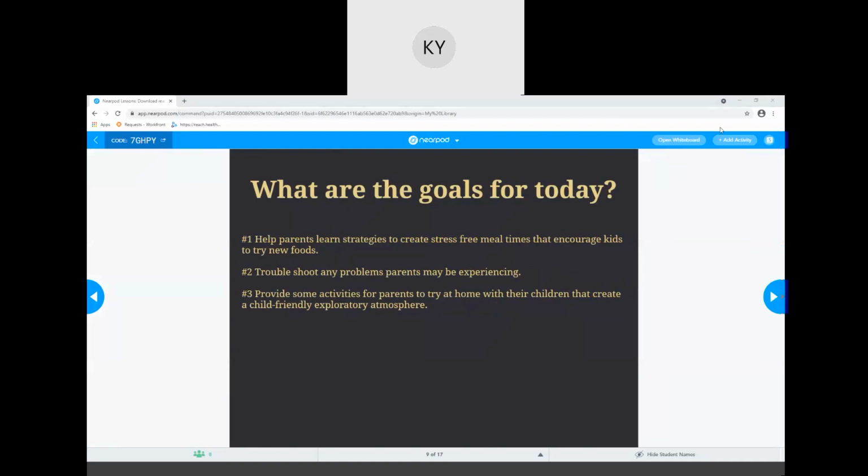So here are our goals for today, and I think we already went through these a little bit. Really, I want to help you learn some things to try so that mealtime isn't so stressful. We don't feel so anxious when we come to a meal and it doesn't feel like a fight all the time. And then hopefully help you troubleshoot any of the problems that you're having. I appreciate you sharing all of those struggles in that last slide. And maybe give you some ideas or things to do at home, not just at mealtime, but outside of meals, in order to make food fun and encourage kids to be not so afraid of certain foods.